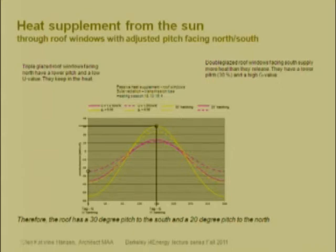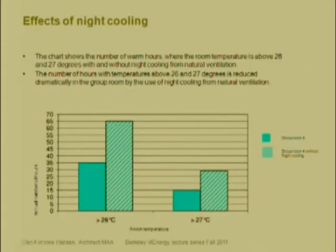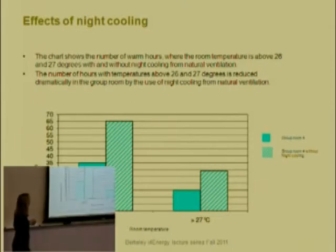You can also see that they work with some different panes, the G value, how much light you get through the pane, and end up analyzing very simply that of course you should use 2 layers of pane with a high G value, so you get a lot of daylight and heat in from the south, and to the north you should have 3 layers of panes. And also this very simple calculation: what happens if in a children's daycare center there are no children during the night, so it's very easy to make night cooling.